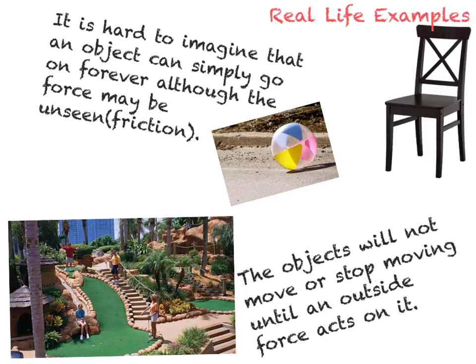Real-life examples. It is hard to imagine that an object can simply go on forever, even though the force may be unseen, such as friction. Now, the chair will not move unless it is acted upon by the outside force of someone pushing it or pulling it. The ball is stationary, but it will keep on moving forever after a force is applied to it, unless friction overcomes the ball's momentum.